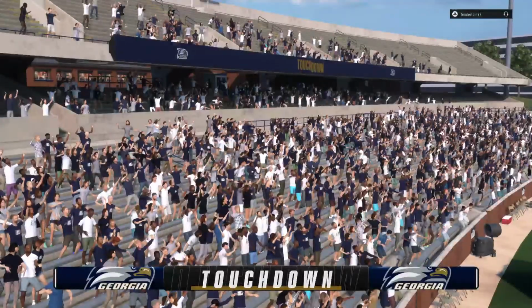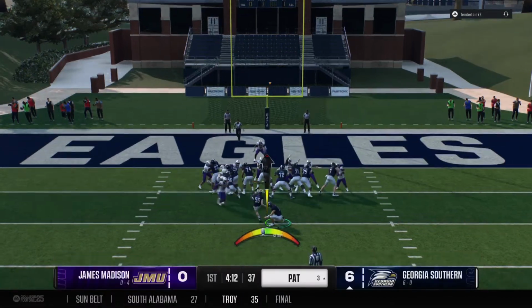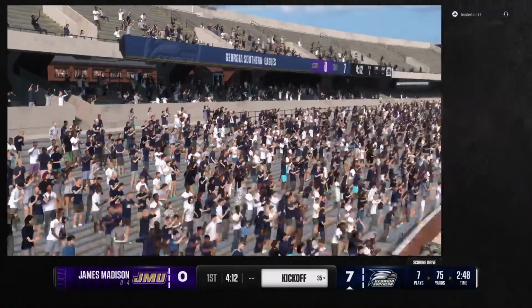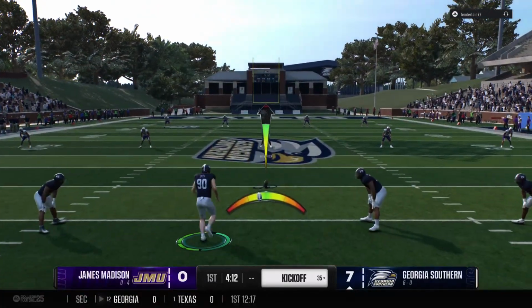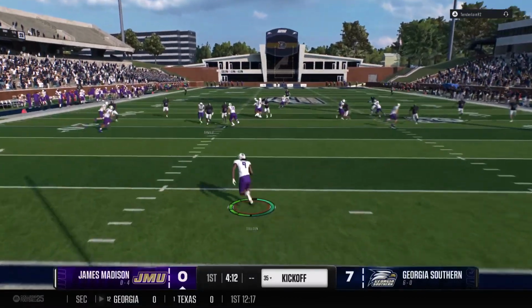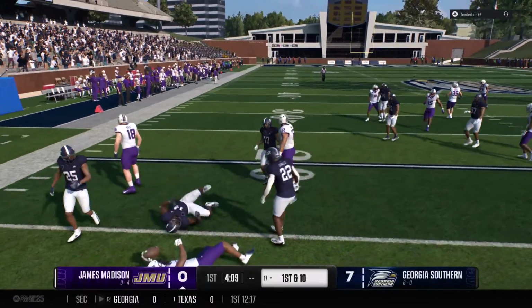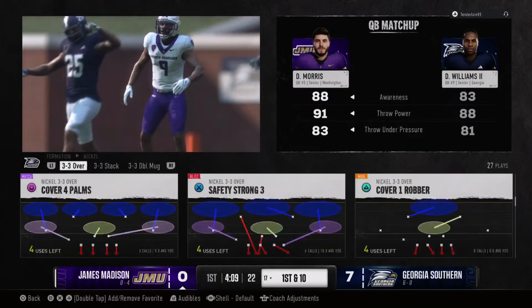Touchdown, Georgia Southern. You want to talk about a great way to start the game and set the tone early. It's so nice to have a quarterback just get himself into the game, get himself established. You make a couple throws, you lead your offense down the field, you score right off the bat. Could not have been a better start for that QB. Didn't find any crease in that kickoff coverage, and he'll be stopped at the 17.